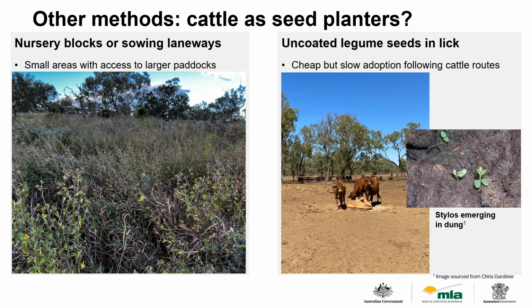Okay, and finally, some producers like to let their cattle do the work for them. There's a lot of hope in this system, but it does work. We know that stylos and desmanthus can readily pass through the ruminant gut. And on the right-hand side, you can see some seedlings coming up in some dung.